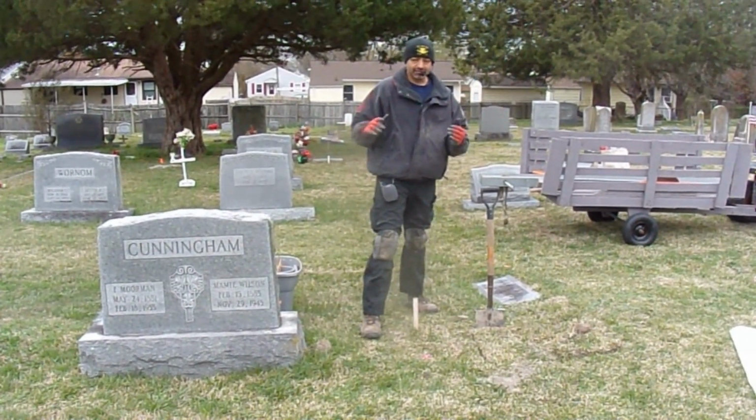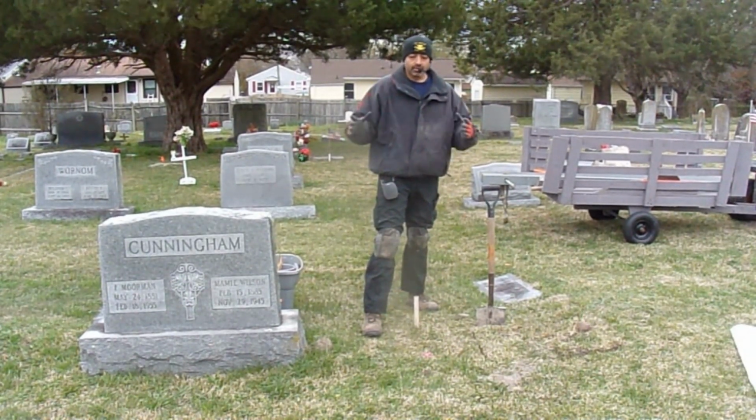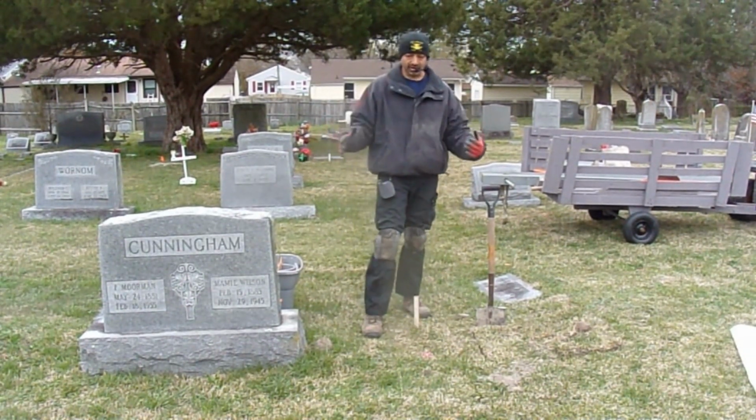What we want to inform you on is that we're here in section 1 of the cemetery. We were looking for full gravestones.